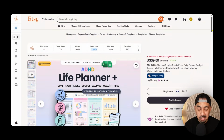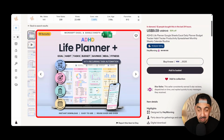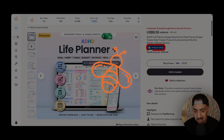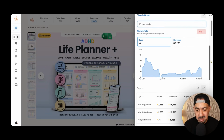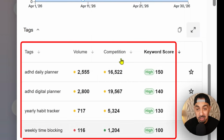I just want to show you another method to actually validate, make sure that this is actually something that you could get into. I mean, not only looking at the numbers and how the demand is, but if we use EverBee again and go to analyze listing, and what we do is we go down to something called the tags. Every listing has tags, which you need to add these keywords. And what EverBee allows us to see is how good the keywords are.